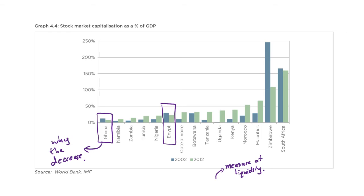First thing you should check out is how Zimbabwe has been absolutely smacked by a lack of leadership in their political arena. So that's a very bad thing to see. Egypt also saw a little bit of a smack, but I think, like I said, that was because of the Arab Spring. I was curious as to know why Ghana decreased. I wasn't expecting that from Ghana.